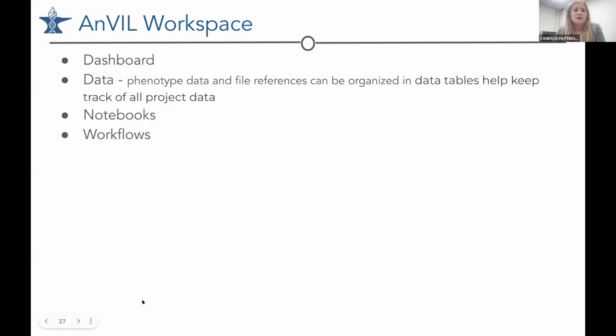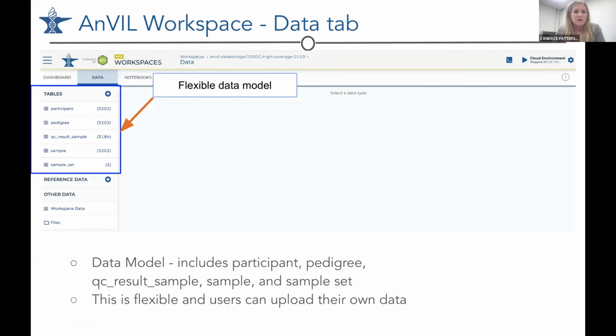Okay. So the next tab of the workspace is data, and this is where we're storing the phenotype data and file references, and it helps to keep track of all of the data within the workspace. You can see we have this structured by tables, and this is pretty flexible. If you're bringing your own data to AnVIL, you could use whatever data model you already have in place. This is the 1,000 genomes workspace, and here you can see participant, pedigree, QC result sample, sample and sample set.